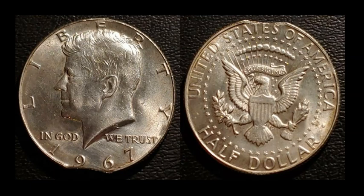So at that point, might as well just sell the thing and buy yourself a few 90% silver coins if you wanted to, to enhance your silver stack. That's a pretty good idea.